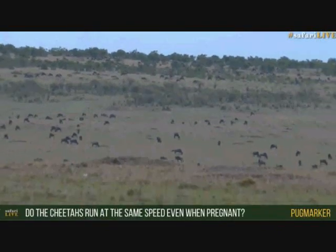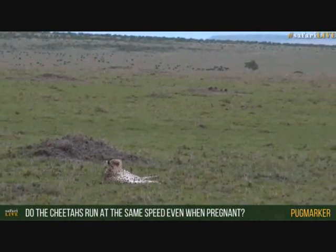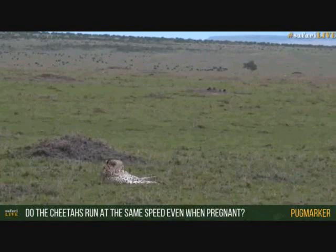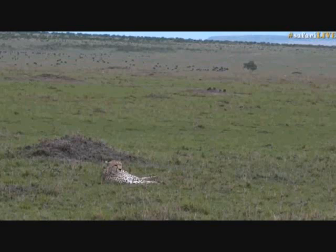Hello, Pugmaster. You would like to know if female cheetah can run as fast as normal when they are pregnant. I would guess maybe up until the last week or two of their 3-month gestation, they're probably going to be moving at the same speed they ordinarily would. They might slow down ever so slightly when fully pregnant, but I'm not sure if anybody actually would have been able to do decent tests on that.